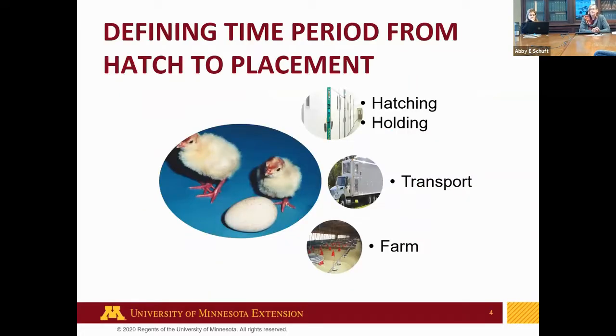So when we're defining that time period, we have to think about it from the standpoint of what's going on during the hatching time period. And as I mentioned already, there's that hatch window. And for turkeys anyways, that'll be somewhere around 30 to 40 hours that the majority of the poults will be hatching in that time frame.